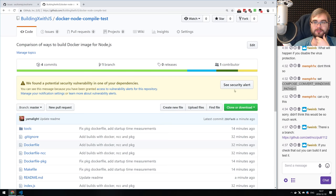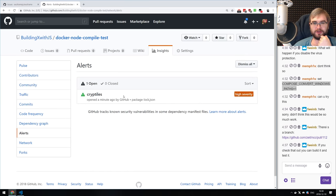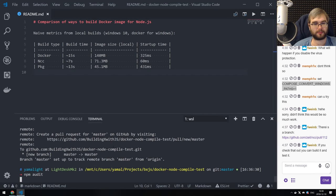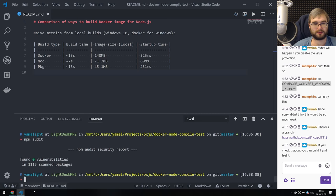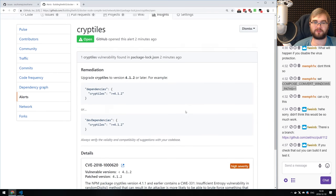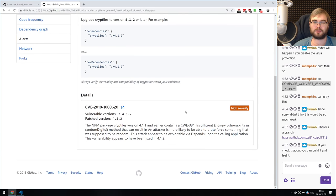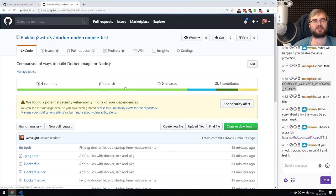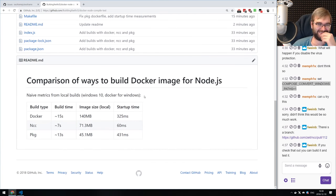Okay, what? I just pushed it. What vulnerability? What are you talking about? Where is that coming from? NPM audit. Polka? No, what is this? Where is it coming from? CVE 2018-10. That is an NPM package version that contains an insufficient entropy vulnerability. Oh, okay. Who cares about that? Insufficient entropy. That's not even a vulnerability.